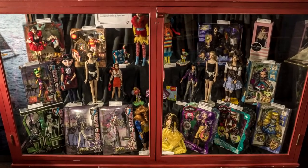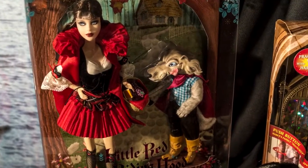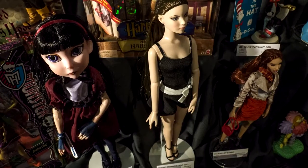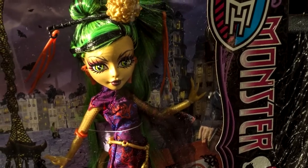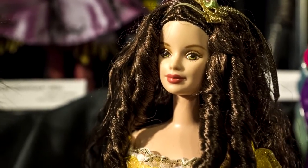Today's dolls reflect a modern edge and current trends in television and movies, from Harry Potter to Monster High. With a fascination for magic, fantasy, and fantastic characters, they capture the imagination by illustrating the supernatural world, whether through old favorites like Beauty and the Beast or new stories.